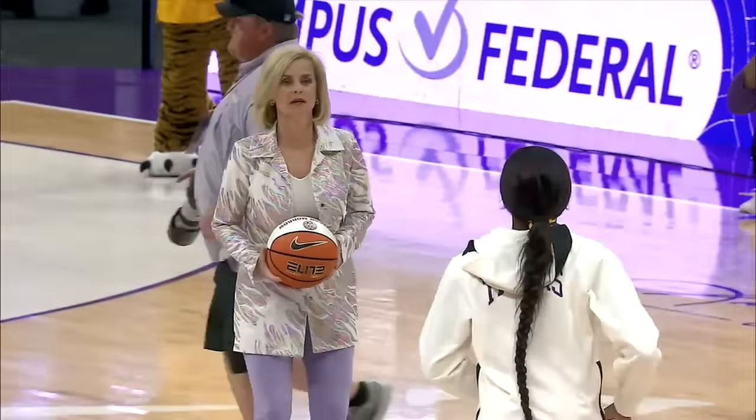Finally, a three for LSU. They were 0 for 11. Van Lith knocks one down to put LSU on top by 14. Inside of 5 to go. Russell takes it at Morrow, and Morrow made her adjust her shot there. Ninth rebound for Anissa as she closes in on another double-double.